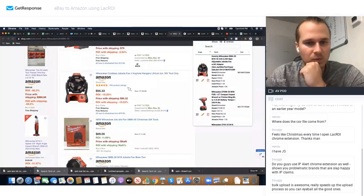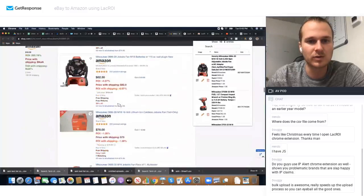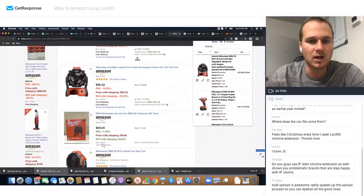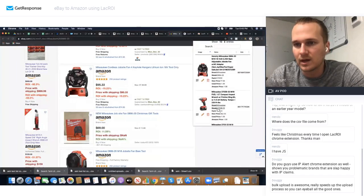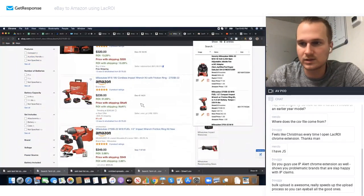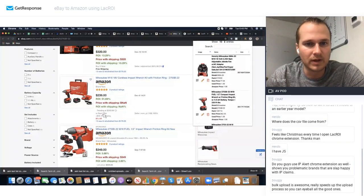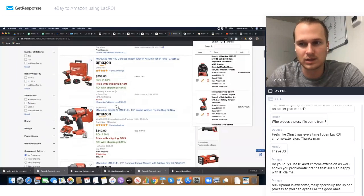I don't think it's the right product, but I'm just going to run down these and see if there's anything that has that green ROI. Like this has green ROI, but the shipping cost is too high. If that's a no-go, I'm just going to hit the next one. This is actually not a bad buy right here. 51%, a little high shipping cost, but this guy has make an offer. So this is actually relatively a good product to look into.